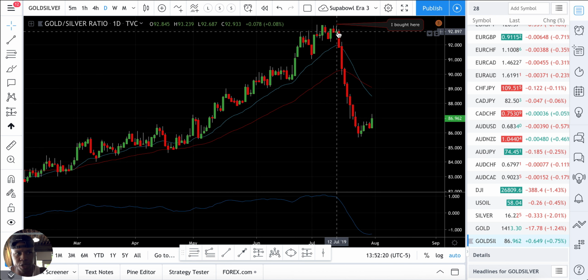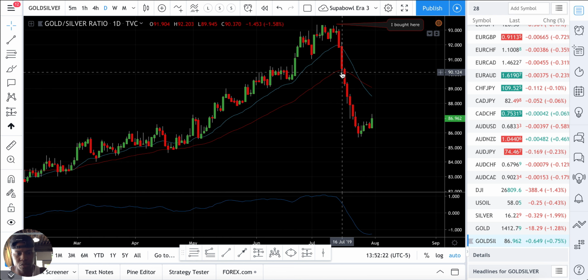What happens whenever the ratio actually drops down? That means we're getting closer to 1 to 1, right? And if we're at 1 to 1, that means gold and silver are, you know, equal. I think historically, the ratio's been at like 50.